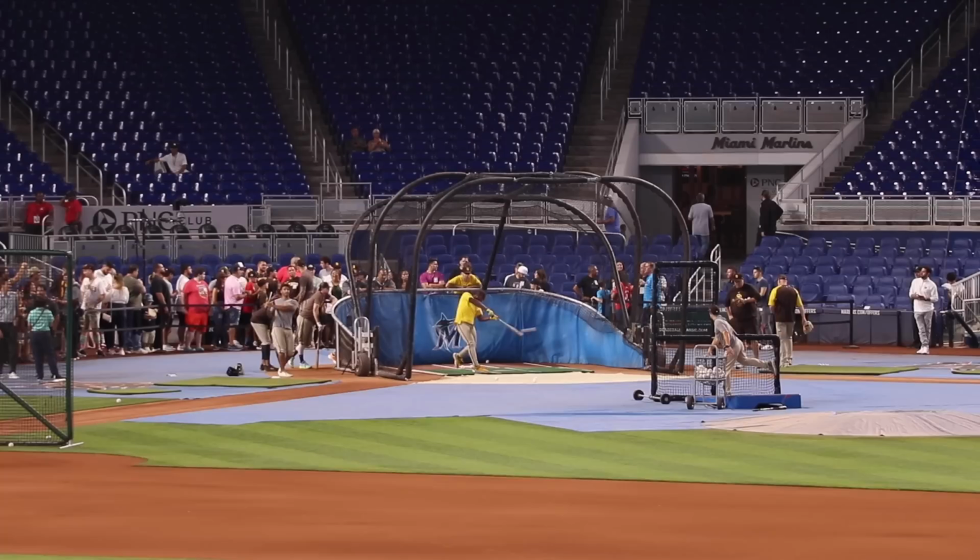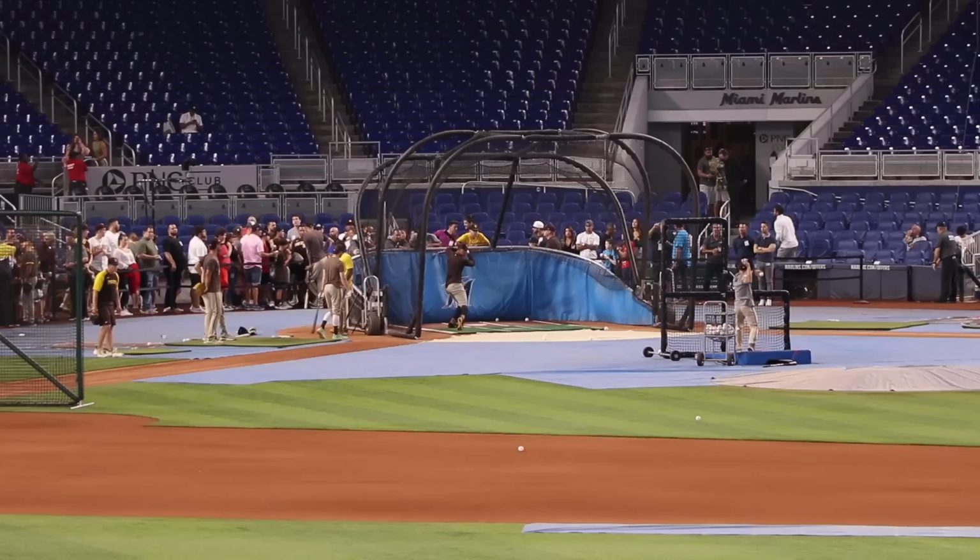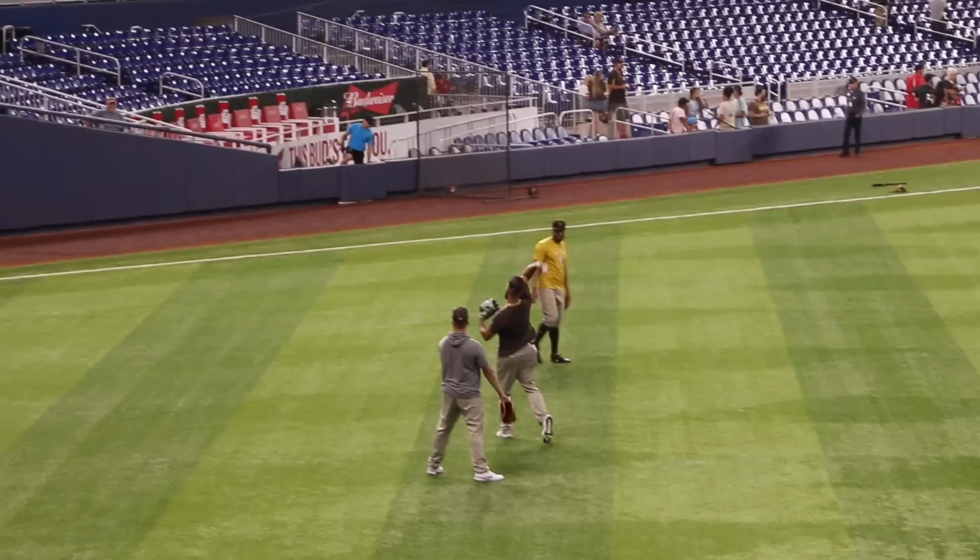Whoever it was, he was going oppo, hit a bunch of line drives, a bunch of grounders, and then this next dude, look at this, wasn't doing anything. And I know that guys often go oppo their first time through in BP, but it seemed like a waste of time to be out in right field. So you can see right here that I hustled once again to get back over to left.